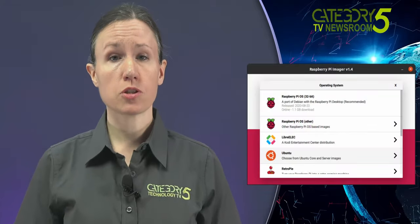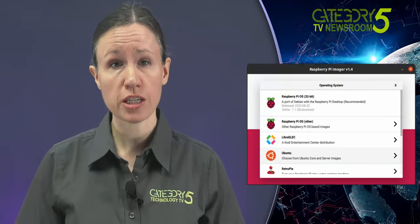Canonical guarantees the same level of integration, QA, and support from kernel to user space that it does for a standard PC. The entire Ubuntu software repository is available and supported on the Pi. Of course, that's other than architecture-specific packages that start with names like i386 and are therefore not compatible with the Raspberry Pi's ARM processor.